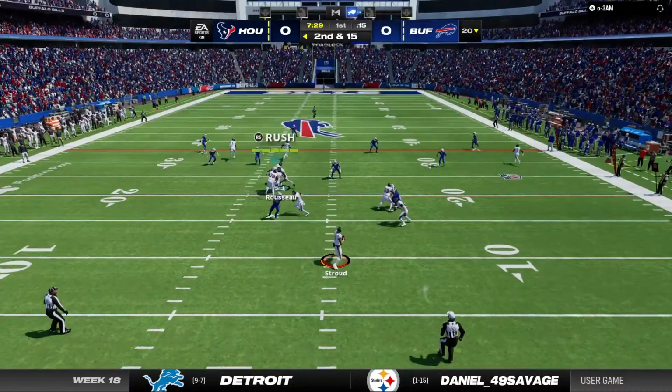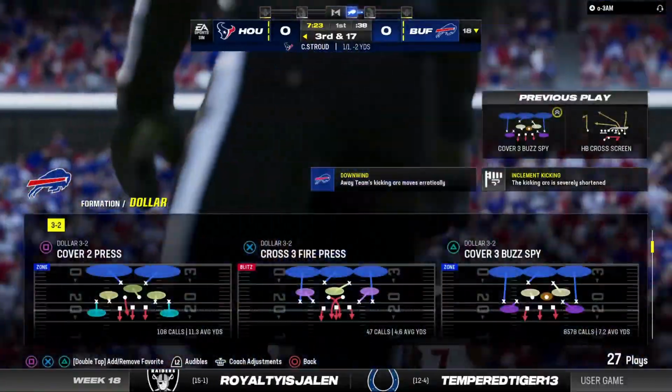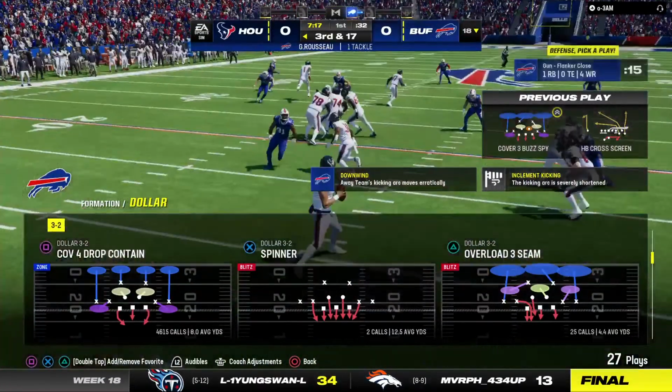And Stroud now to throw. To Pierce, they set up the screen. And he's going to lose yardage here. Back to his own 18. They lose 2 on that last play, so things get even tougher. 3rd and long coming up.